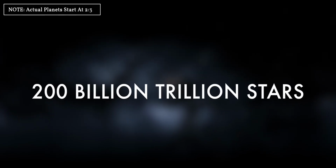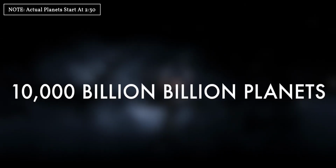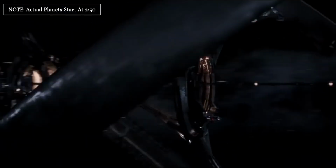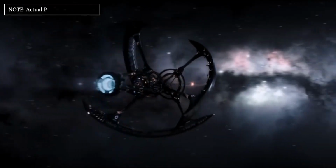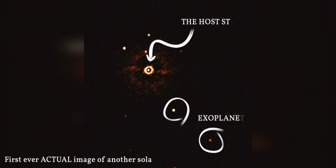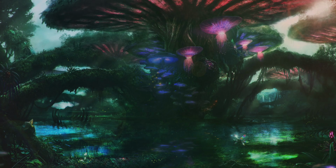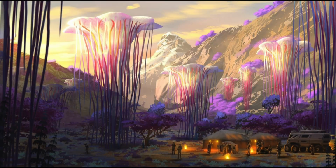200 billion trillion stars, 10,000 billion habitable planets. This is what is contained within the part of the universe that is observable by humans. And even though our most powerful telescopes cannot even give us blurry images of these planets, we can use the knowledge we gathered and the imagination we have to accurately predict roughly almost all different kinds of exoplanets that exist out there.